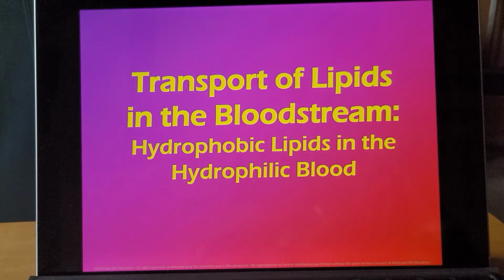So in the last chapter, we talked about how fats are hydrophobic, and instead of being absorbed immediately into the bloodstream, they have to be eventually transported. So that's where we're going to start here now. So our hydrophobic lipids being transported in the hydrophilic blood.